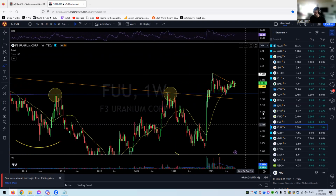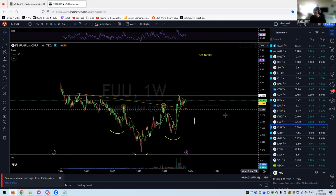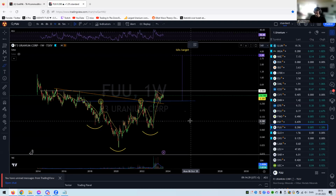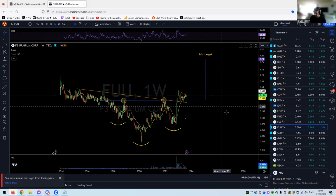But again, FUU long term is going way up. There it is. Let me show you. The inverted head and shoulders target is 3.3. We are at 0.4. So keep that in mind, it has triggered and we have confirmed the neckline. So very high odds, you have a target there. You can overshoot, of course, but that's the measured move.